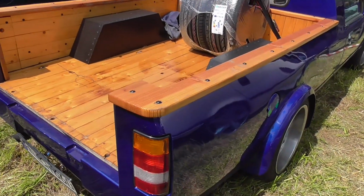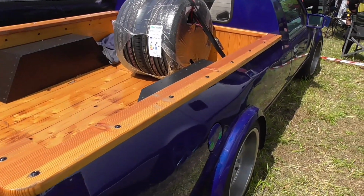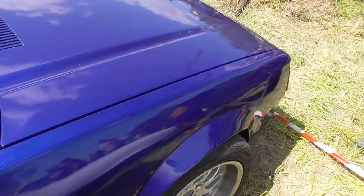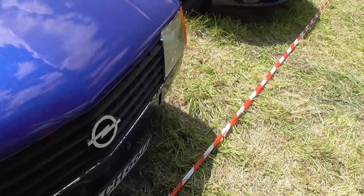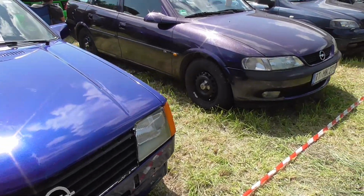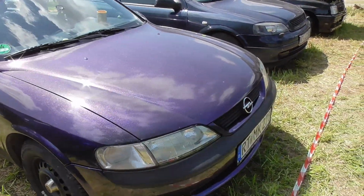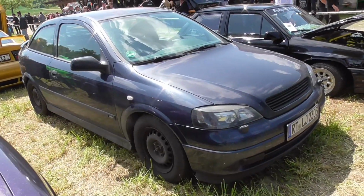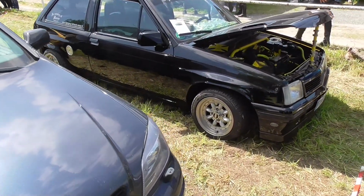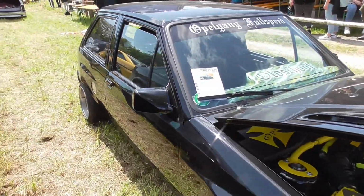And here, this one, the pickup is based on the Opel Senator, was it the Monza? I've seen this one in Sauerfeld. A little bit harder to film now here at this corner. Opel Vectra Caravan, Opel Astra. So this was the hatchback, not the coupe. And here we have an Opel Corsa A. And well, the Opel gang.